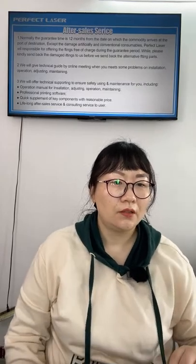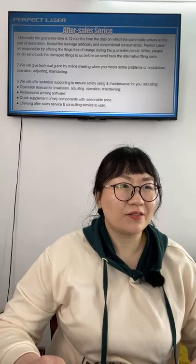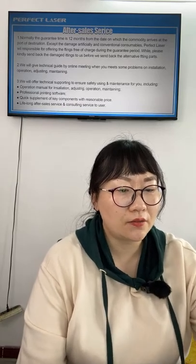For all our printers, we have 48 hours running test and 72 hours aging test to keep the quality the best before shipment. And for after sales service, normally we can offer 12 months warranty to you. It means if any parts are damaged during the warranty, we will replace or repair the parts for free and send the new one to you.